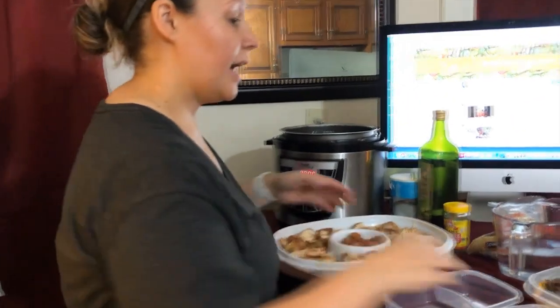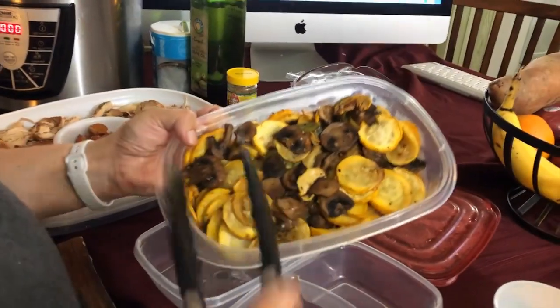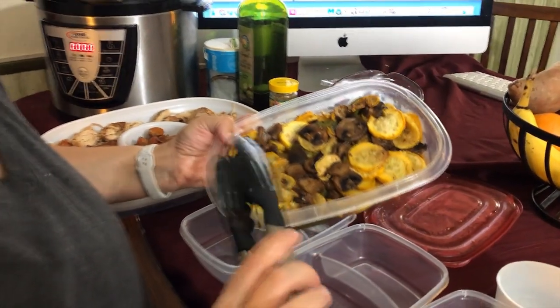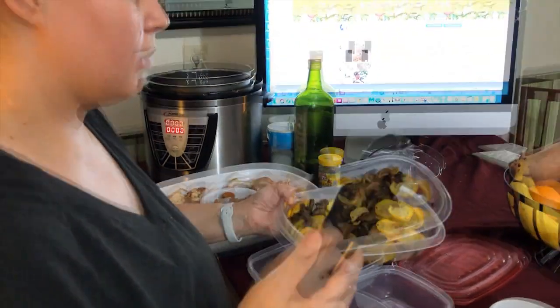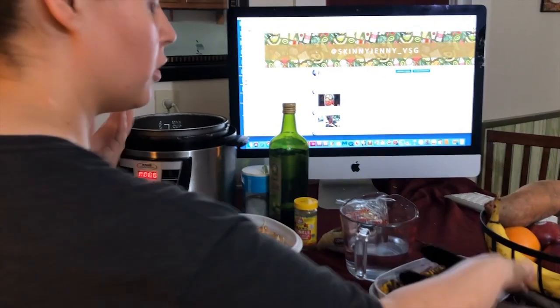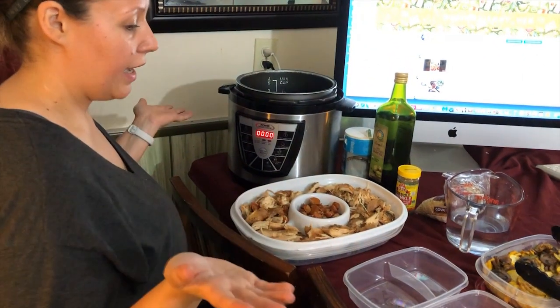And then along with that, I have some roasted veggies. I put these in the oven this morning at 425 for about 25 minutes. It's green peppers, squash, and some mushrooms. So now this is our post-workout meal. It's a little later than we usually eat, but hey, we gotta eat.